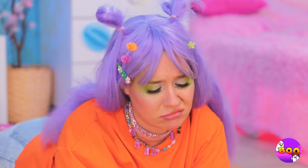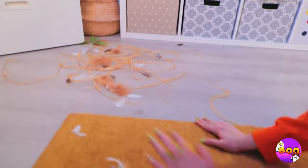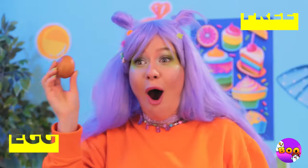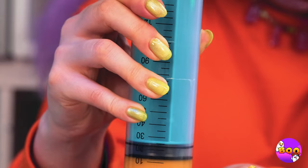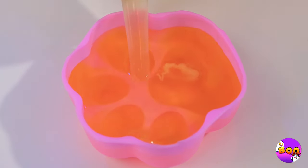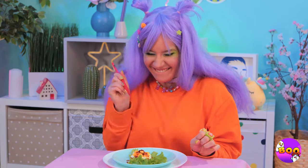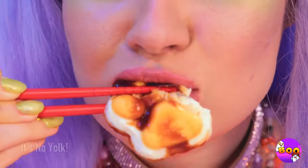Tired of the same old candy? Well, that looks interesting. An egg! Let's get cracking. Oh, I wanted a chocolate egg. Well, we can't live on candy alone. Let's put it in a mold and cook it up. Don't forget the sauce. And eat. Think there's more where that came from?